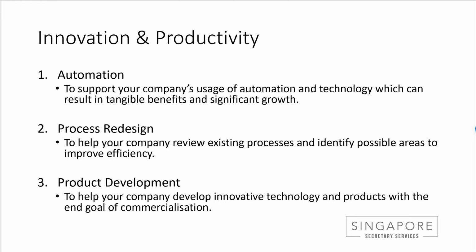Then you can do product development, so you can help your company develop innovative technology and products, with the end goal, of course, to sell your goods, products and services. If you're looking at tech development, building an e-commerce website, and then integrating it together with your point of sale and your inventory management, all these will come under innovation and productivity. Of course, the core capability portion is the advisory portion. Then innovation and productivity is where you put the automation, the tech, the hardware and the software all together.